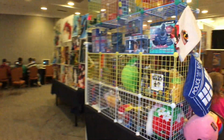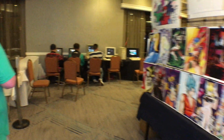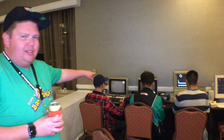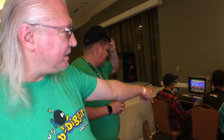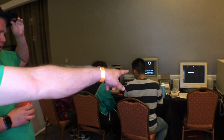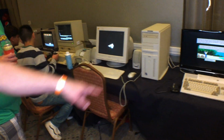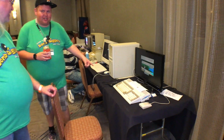Then we have more vendors, more vendors, more vendors. Those Commodore 64 monitors that I always used. Atari 800 XL, Commodore 64, Apple II. Then this is kind of an early PC. And here's an Amiga, Commodore Amiga. Yeah, it's an Amiga.